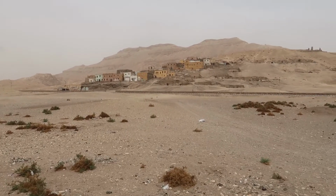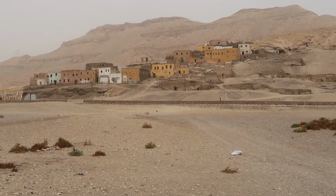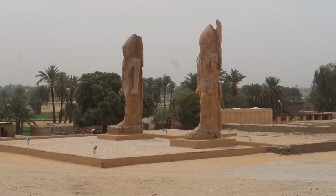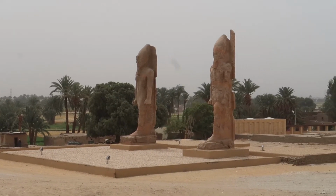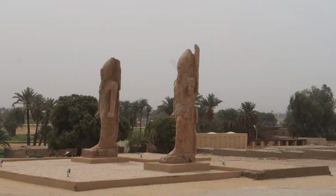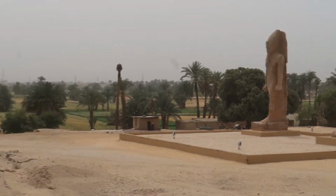So guys, check out this desert village right here in the Valley of the Kings. It blends so well with the mountains in the back. Very close by as well, we have the Colossi of Amenhotep III, which looks like this whole area leading towards the Valley of the Kings is being redone, revamped. I don't know if they're gonna make them separate museums, open air museums, that is. But yeah, there's quite a bit of work being done.